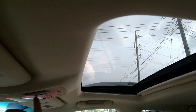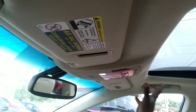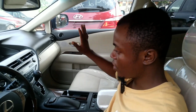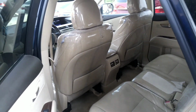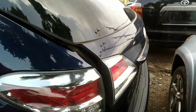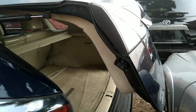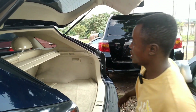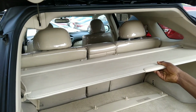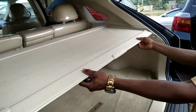It also has white bulbs. The interior is designed with white bulbs to give your interior the brightest color. That's the AC vent there. Everything there is working. That is the boot, automatic boot. Here you can shift this. You can do it this way, and I can also do it this way.